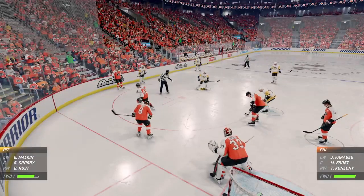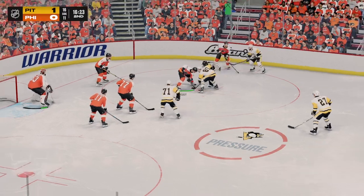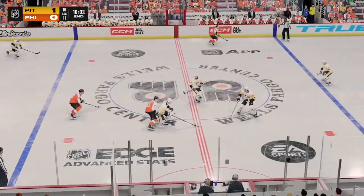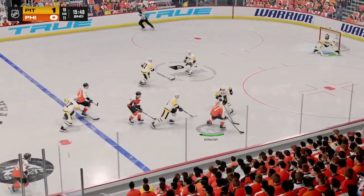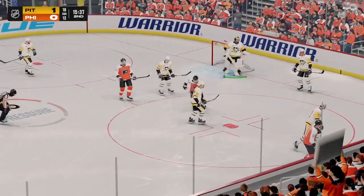Pittsburgh's got the lead here early in the second period. They have been the more active team offensively. Philadelphia's got it in the defensive zone. And now he passes it to Johnson. Here they come. Loses his balance on the play. Shot! Denies him with the save. Jari's got the puck and will hang on for the whistle.